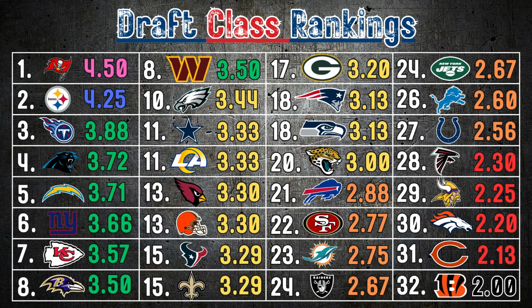The North, on the other hand, ooh, doggy. So you have 320, which is 17th. So not quite top half, but you're in that middle fringe, right? You're in that middle, just good draft. Their second best draft was the Detroit Lions, which I had ranked as the 26th best draft in this class. That's awful. That is so bad. And then you get to the Vikings at 29 with a 2-2-5, and that's not the worst because the Bears had a 2-1-3, and they're in 31st.